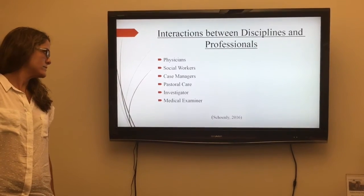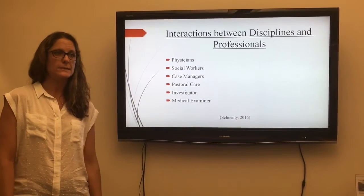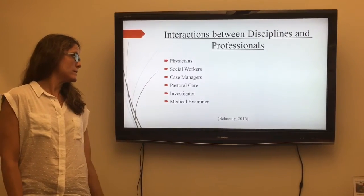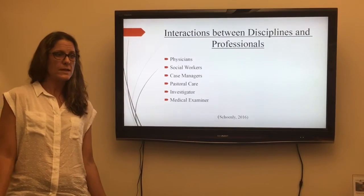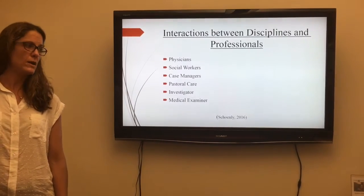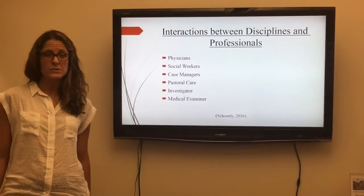Pastoral care is very different in an institutional setting or in the hospital for inmates. They don't have as many pastors available to them, and particularly of the different religions, and it's not as warm as it could be in a regular hospital setting. There's no touching involved, and there's no names used.